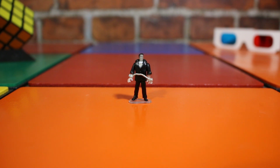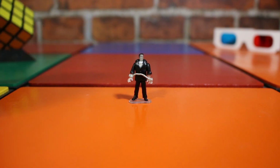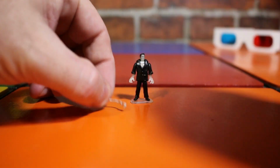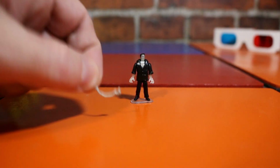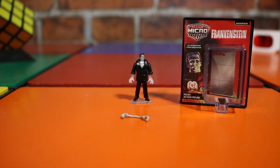He is so tiny. This thing is so tiny. And he's on a little stand. He has a clear stand. And he has these manacles or little, I don't know, little chain thing that goes on his hands. And I think that's really, really neat. That is the first figure.